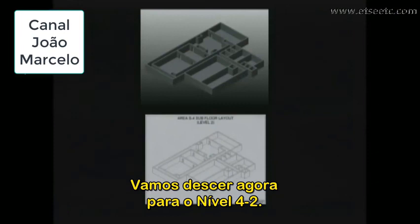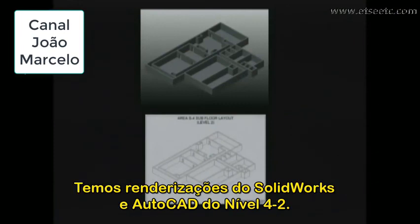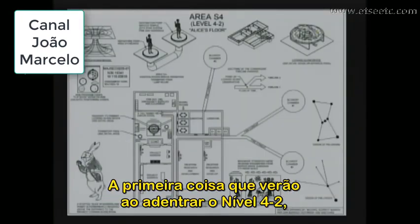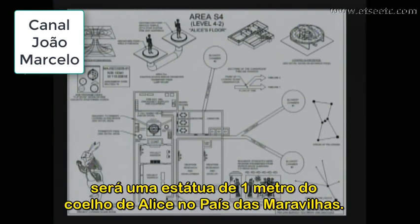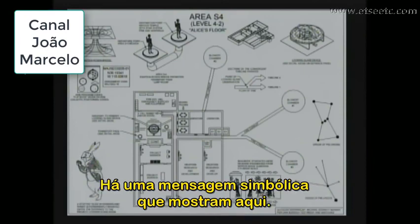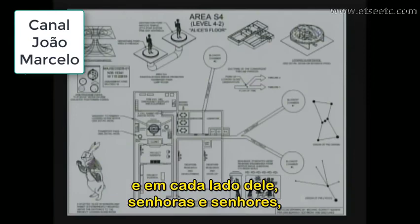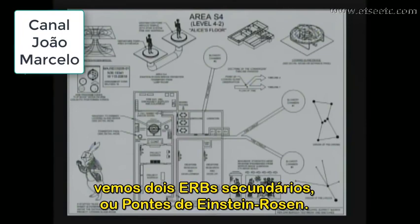Now, moving down to 4-2, we've got the SolidWorks rendering and also the AutoCAD rendering of 4-2. Moving into the facility, the first thing you'll see when you walk into level 4-2 is a 3-foot-tall statue of an Alice in Wonderland rabbit. There's a symbolic message that they're giving you here. There's a primary looking glass device, and then on either side of that primary looking glass device, ladies and gentlemen, there are 2 secondary ERBs or Einstein-Rosen bridges.